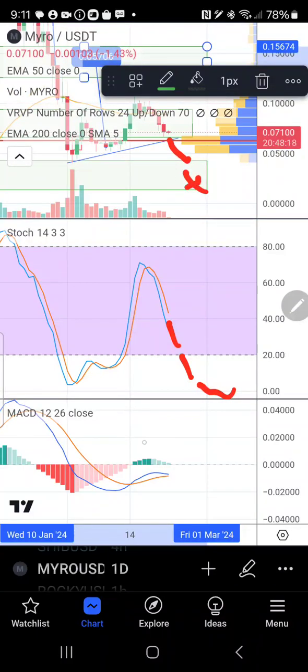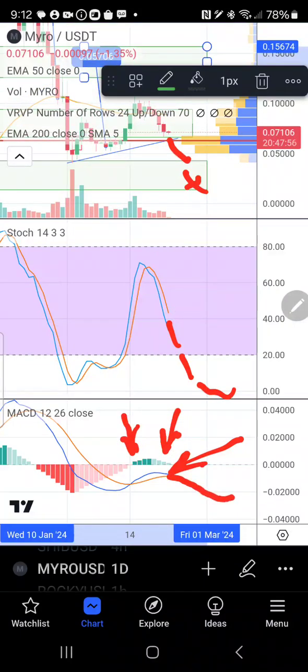Now, notice how we were printing solid green here, okay? And then we moved to the light green here. That says negative momentum is happening. And we also see that the blue line, the fast line, is about to cross over the orange line. And when that happens, that's a bearish indication. So this might continue to go down and coincide with the bottoming of this stochastic. So when you combine all of that, I think we're going to look to test 6 cents. If we're lucky, 5 cents. And that's where the juicy swing trade opportunity is that I am waiting for.